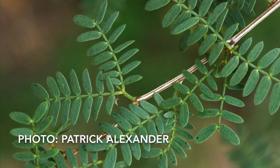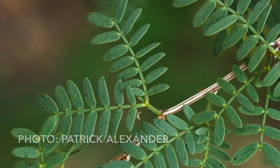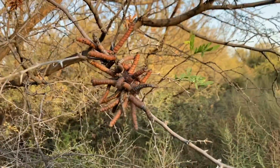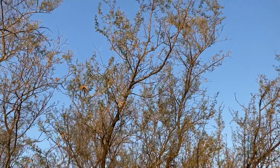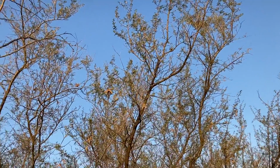The leaves are alternate and they're bipinnately compound. The seed pods for this species are unique in that they look like screws, hence the name screwbean mesquite. Similar to other species of mesquite, the seed pods are eaten, and the wood is used for a variety of things, including firewood.